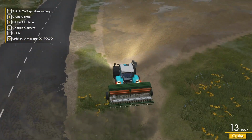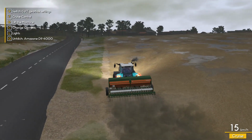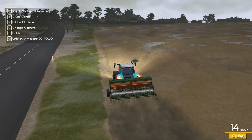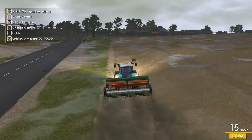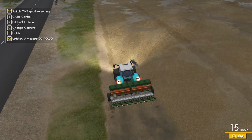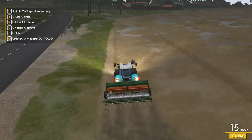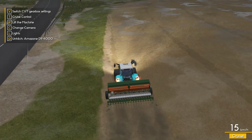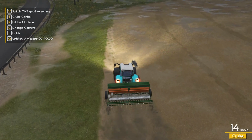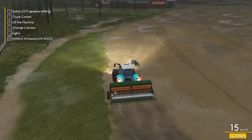I wasn't sure if I was going to record any of this, but I figured maybe some people would like to see me seeding in the rain, and I don't think I've really recorded a day in the rain too much. If I have, I don't recall doing so. This is what it looks like when it rains. You can see the field gets wet. You see wet marks, but the tractor really acts the same way whether the field is wet or dry. At least in my opinion, I don't see any difference, but if there is, it's very subtle and I don't notice it.